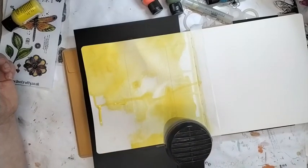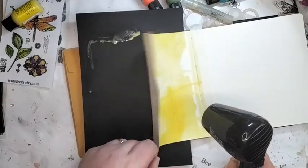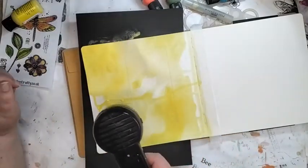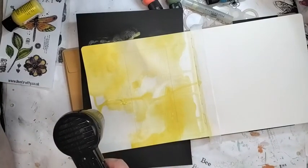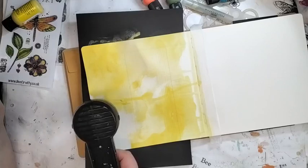And in fairness, I generally forget to try with so much. I do, I'm not going to lie. And you know me, once I remember about something I like, it's then on my desk for the next 2 weeks. So, prepare for more Dylusions paint fun.